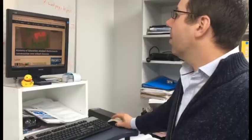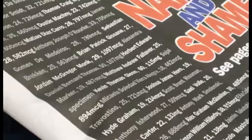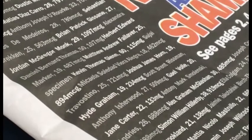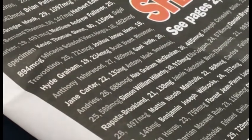Mountain Scene editor David Williams has no regrets about running a front page story this morning, naming and shaming convicted drink drivers in the resort town. It is quite a forthright campaign, but it's actually a crime and it puts people's lives at risk, so we don't apologise for that. The 100 names placed on the front page are of people convicted of drink driving this year in the Queenstown District Court.